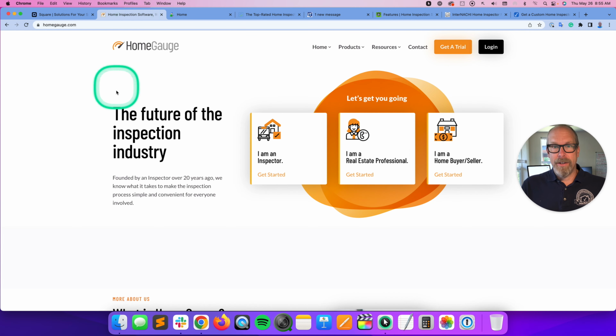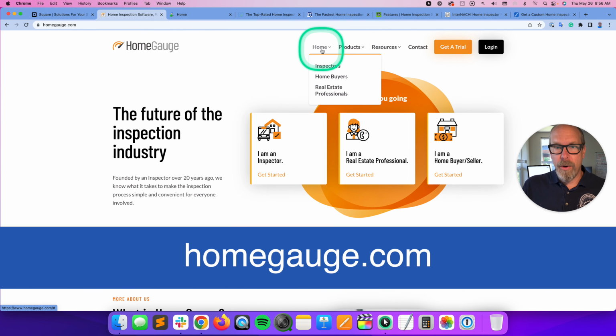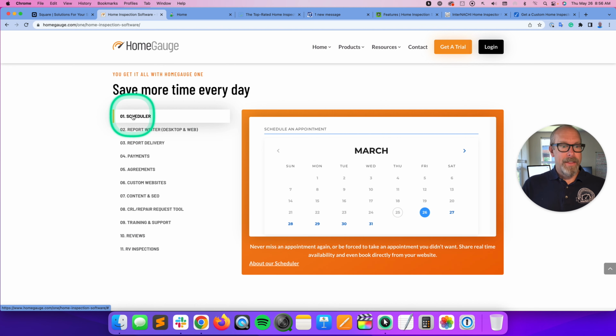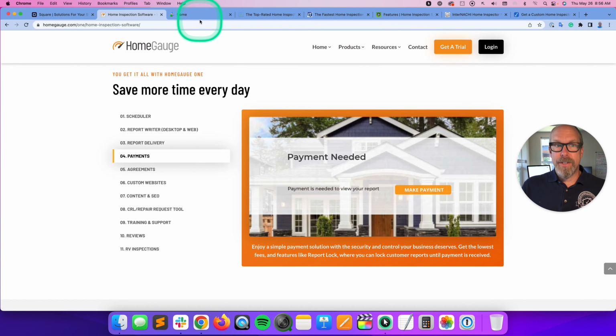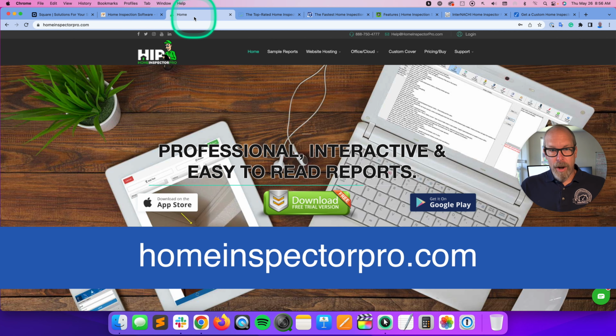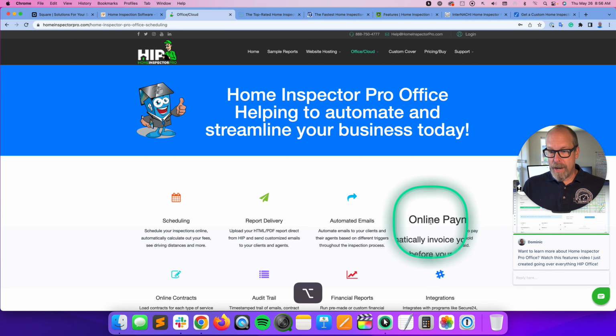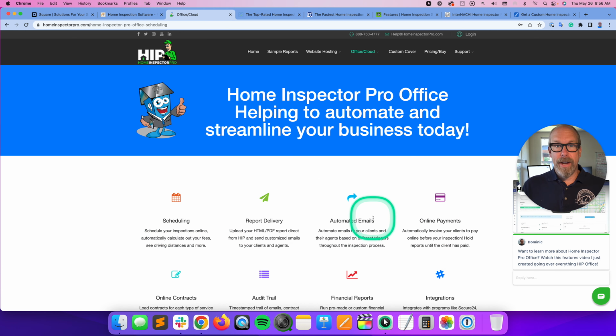Now, software providers. There's HomeGauge. You go to Home, scroll down to Inspectors. And there you'll find an all-in-one system. They have an online scheduling system, and they also can collect payments. There's another software provider, Home Inspector Pro. Scroll down to Office Features. They take scheduling and online payments. And all of that is integrated with your website.